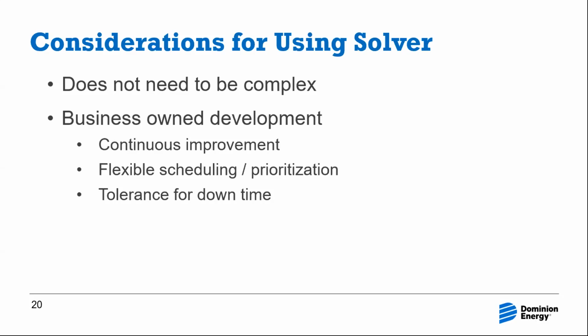How often do you build your model? So the question is, how often do we build our models? Anytime someone makes a change in GIS, we get an extract from them. So it's usually by the next day we have rebuilt the model. That runs overnight, and that's a feeder at a time or a substation at a time.